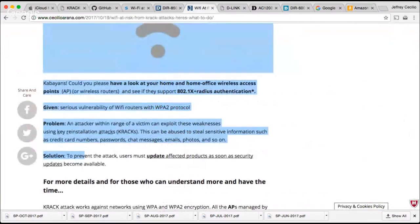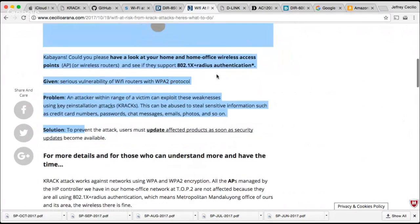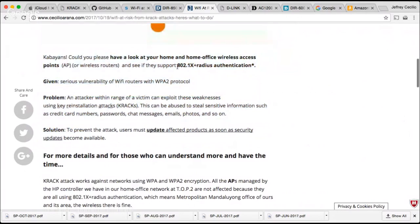So yeah, that's it. So don't forget, dapat po kailangan 802.1x radius authentication. It supports radius authentication, yung makukuha nyo pong device or router or home router.